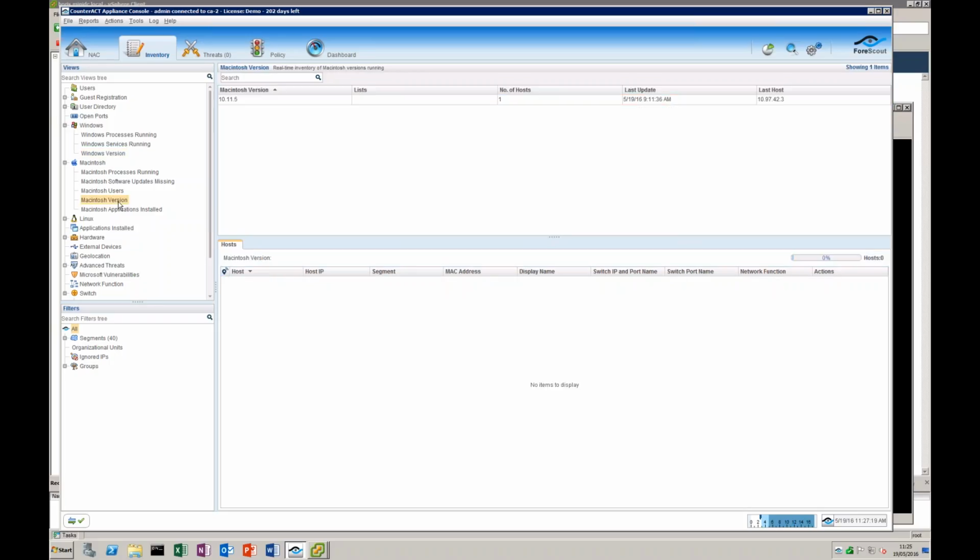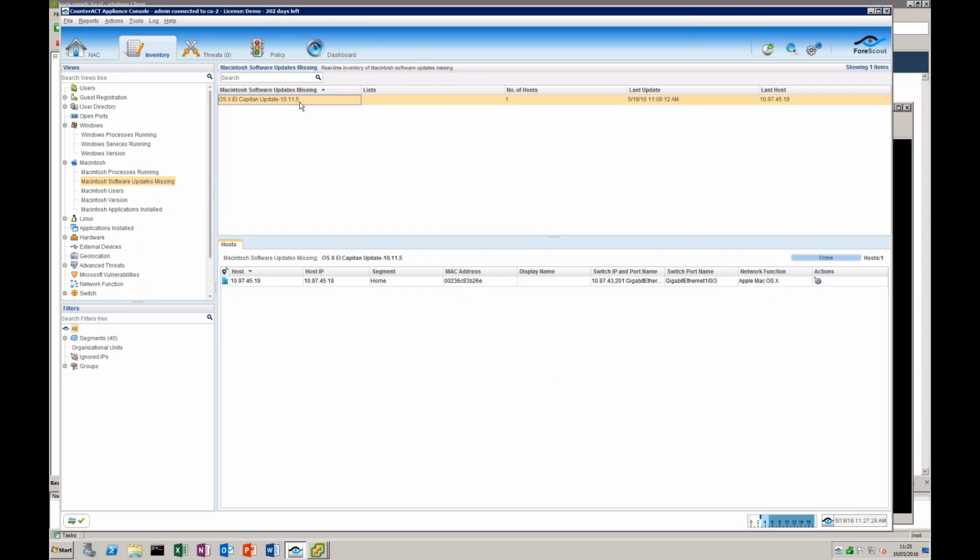I can do the same for Mac. I can see what versions of Mac are deployed across my network. I can see if any of those are missing patches. There was a new patch released by Apple a few days ago. I can see that I've got a machine on my home network that hasn't yet applied that patch. So that's useful information there.